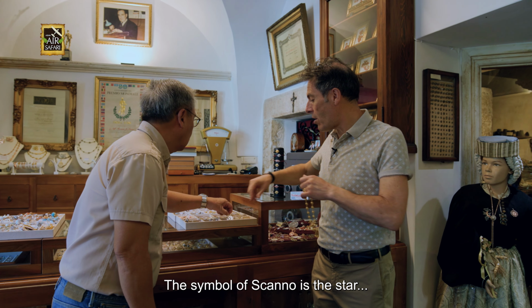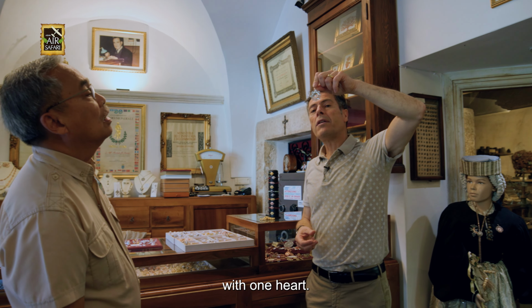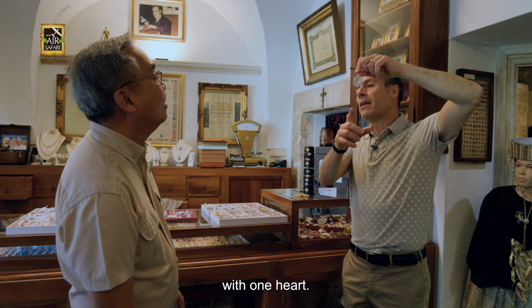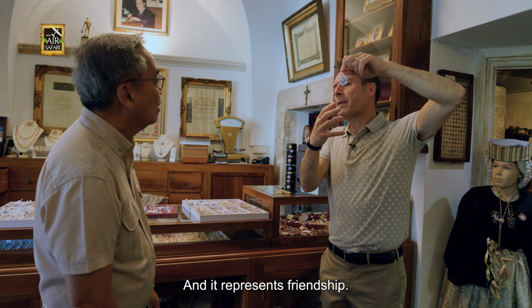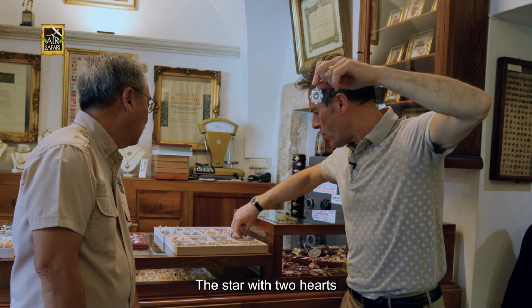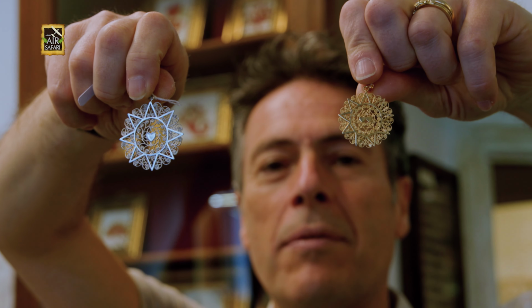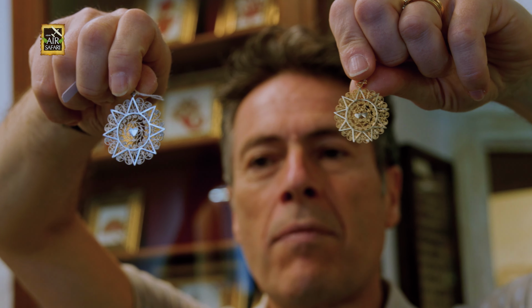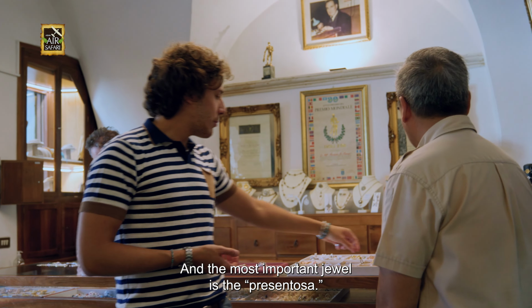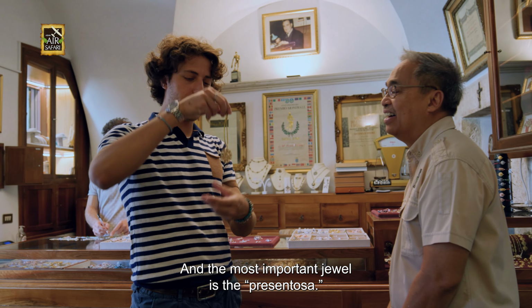The symbol of Scanno is the star with heart. One heart represents friends. The star with two hearts represents love. I see. And the most important jewel is that one, the Presentosa.